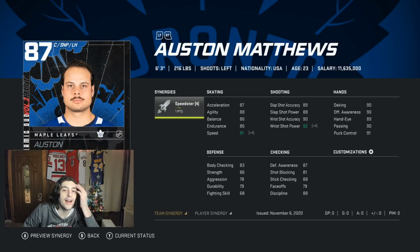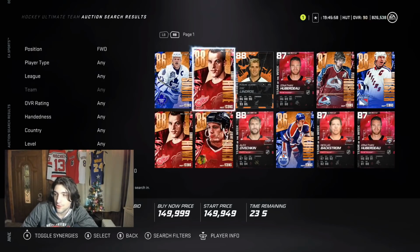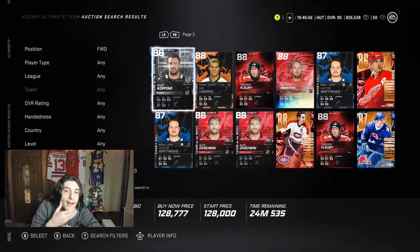His shots: 89, 88, 90, 92. That's super, super good. Matthews, I mean, this is his best card, in my opinion. I know he's an 88 or an 89, whatever it is, it's not as good as this card, because this card has so much better synergies, and I recommend Matthews 87 to you guys so much. He's just a tremendous card.